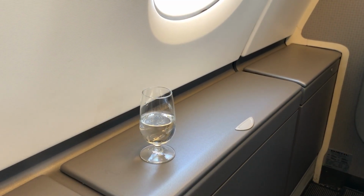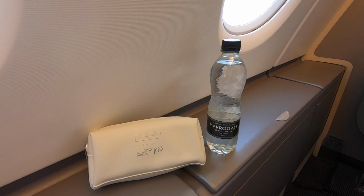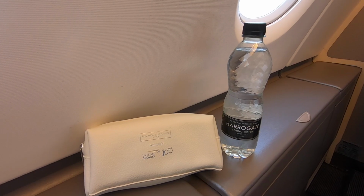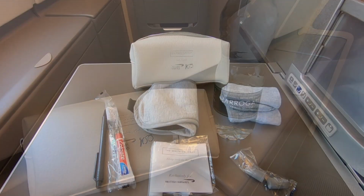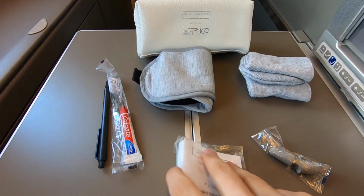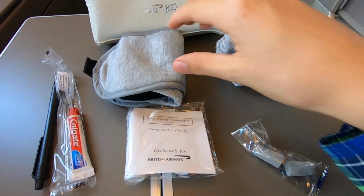Upon boarding, we are provided with a pre-departure drink, as well as a bottle of water and amenity kit. The kit includes a small packet of lotions, socks, an eye mask, a pen, earplugs, and a toothbrush and toothpaste.